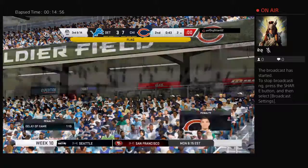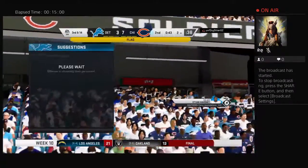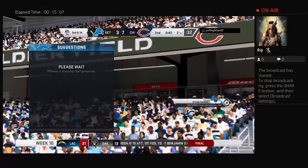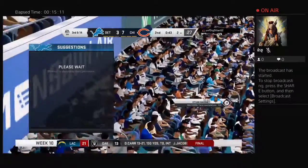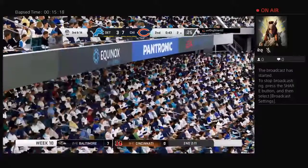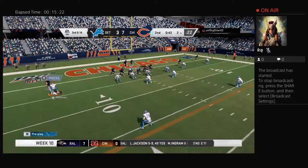And they will not get the snap off here. This is going to back them up halfway. After the delay, they're backed up even further for 3rd and long. Tight right. Everyone's got 4 down.